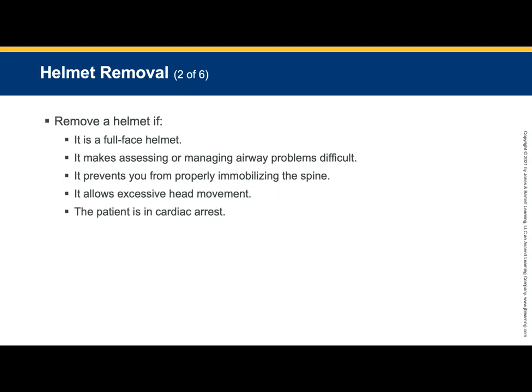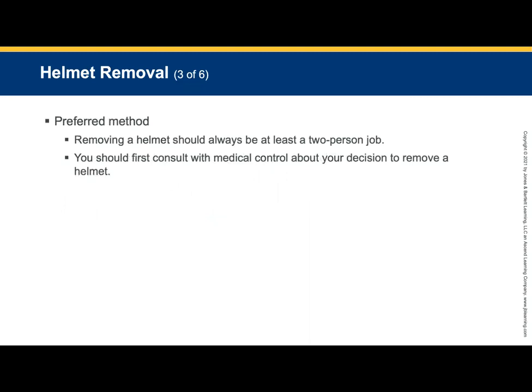Get somebody there that knows that helmet. They need to know exactly how it comes off and the use of that helmet. And if you notice, it's super, super slow. This is not a rush, even though we need to get to the airway. It is a two-person job.